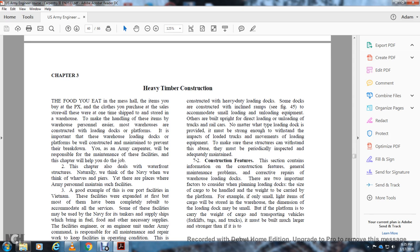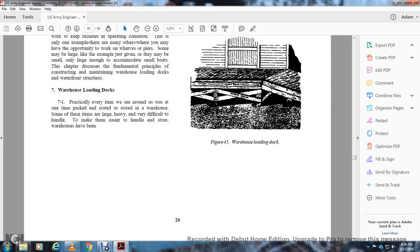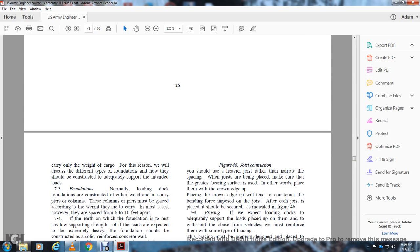Construction features. This section contains information on construction features for the general layout and the correct preparation of the warehouse loading dock. There are two important factors to consider. Plan the loading dock size by the cargo to be handled and the weight the platform will carry. For example, if only small items will be stored in the warehouse, the dimensions of the loading dock may be small. But if the platform is to carry the weight of cargo-transporting vehicles such as forklifts, tugs, and trucks, it must be built much larger and stronger than one that carries only the weight of the cargo. Figure 45, warehouse loading dock.